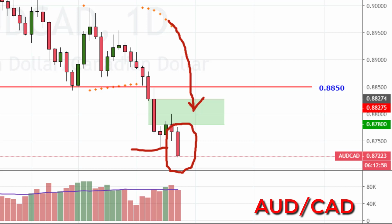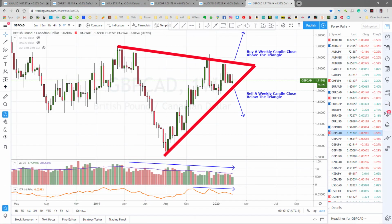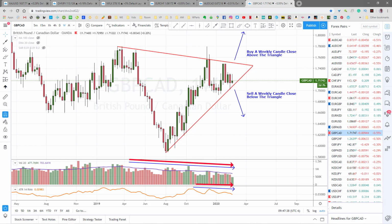Okay, let's take a look at today's setup on the Great British Pound Canadian Dollar Forex pair. So here's a pretty ugly triangle on the weekly Pound Canadian. You know, I told you that beauty and symmetry is not important in consolidations, even though I like to see it. It's more important to see a decline in volume and volatility, in my opinion.